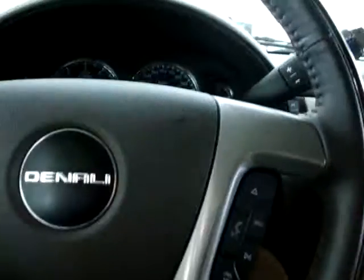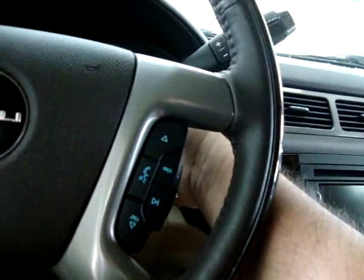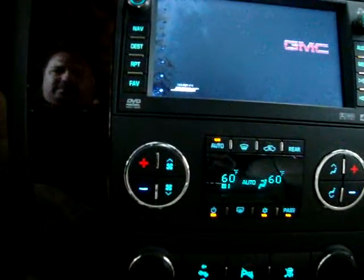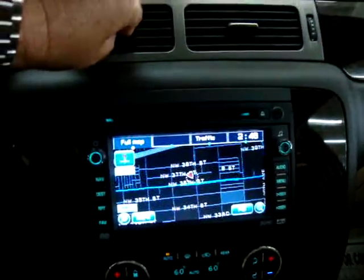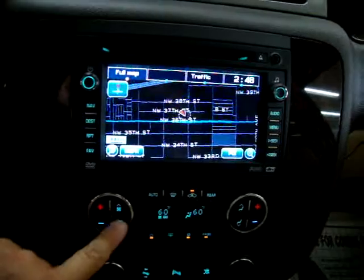Okay. Let's get the car started, get the AC going. On the air conditioning. Back on the seat a little bit. Okay. And let's put the fan a little lower so you can hear me talk. That's probably good right there.